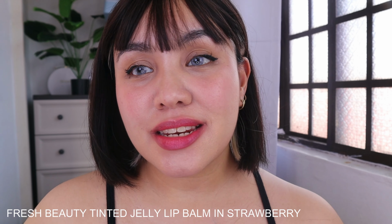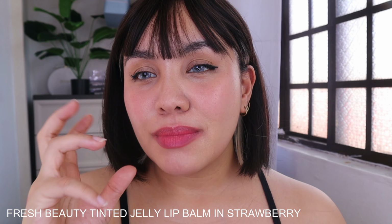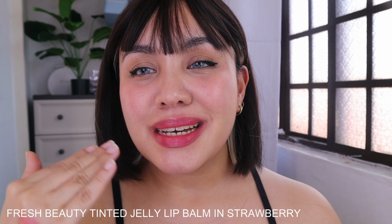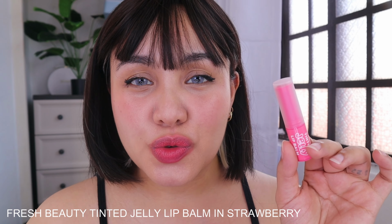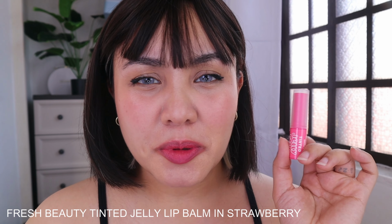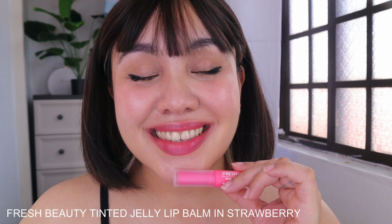But yeah, this is the shade Strawberry. When it comes to the feels pala, medyo hawig siya ni Vaseline. Mas creamy ng very slight lang si Vaseline. Tapos eto, mas lightweight siya than Vaseline. Kaya ko rin nasabi na this is perfect for yung mga high school or yung mga college students. Pero wait, high school, pwede bang may color yung lips niyo pag papasok kayo? Kapanahon ng COVID-19. Again, this is the shade Strawberry.